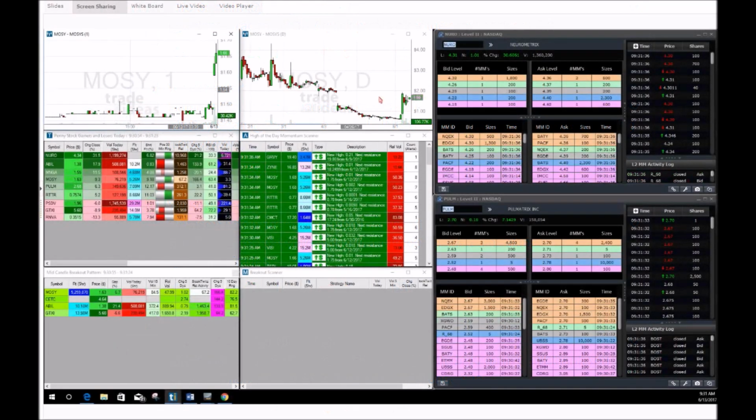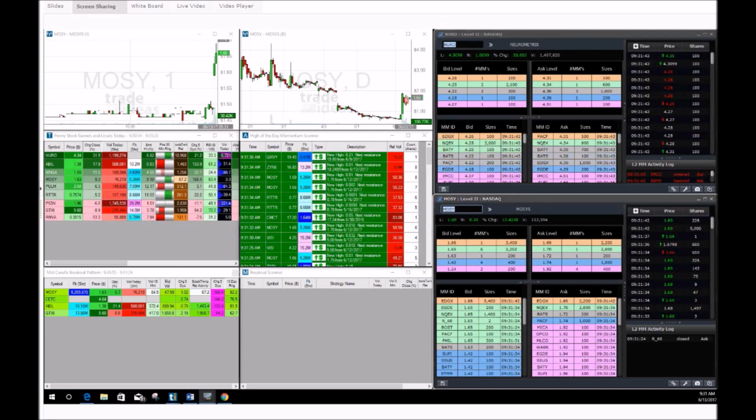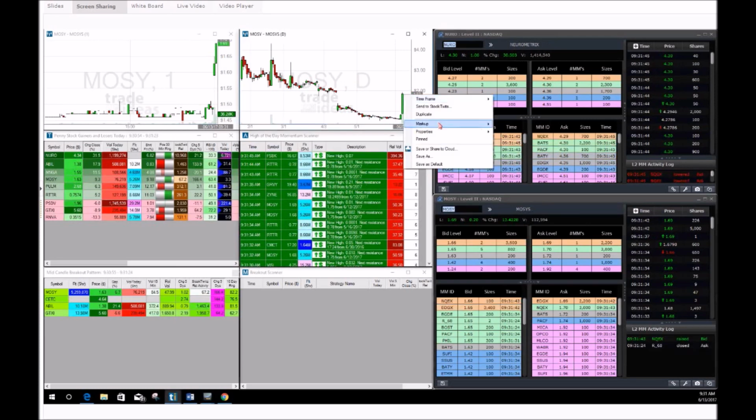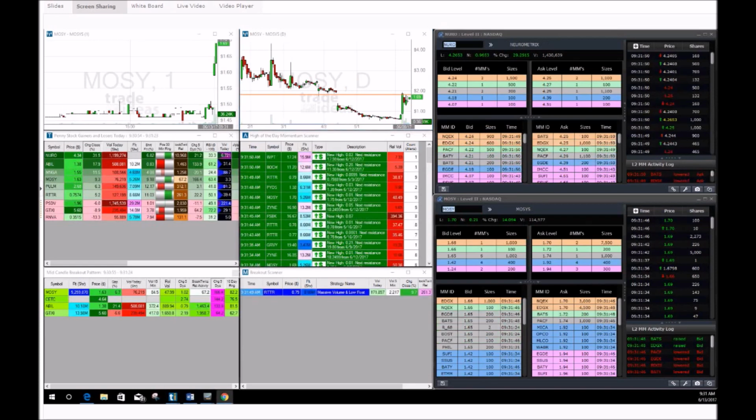Let's see, MOSY. MOSY could go on some nice big attention as well. PULM's not doing anything. MOSY, this is a bull flag pattern. Again, very nice bull flag pattern. It does have a top right around that 180 mark on MOSY. So guys, turn your attention over to MOSY.